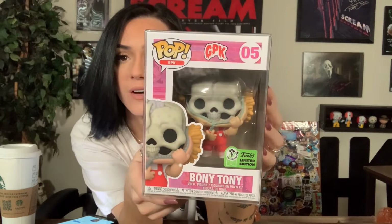All right, next Pop out. This is one of my favorite detailed Pops. Look at how sick Bony Tony is. And this is the con sticker, Emerald City Comic-Con 2021. I love that he's peeling down his face and this skeleton, sick. All right, actually, I wanna see what this guy is worth, because I've had the shared sticker. I don't know if I've had the con. $42.